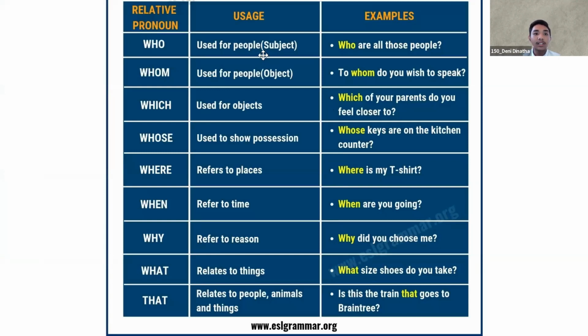From this table, we can see that who is used for people as a subject, whom is used for people as an object, which is used for objects, whose is used to show possession, where refers to places, when refers to time, why refers to reason, what relates to things, and the last one, that, relates to people, animals, or things. You can see the examples on the table too. Thank you. Okay, that's explained by Deni.